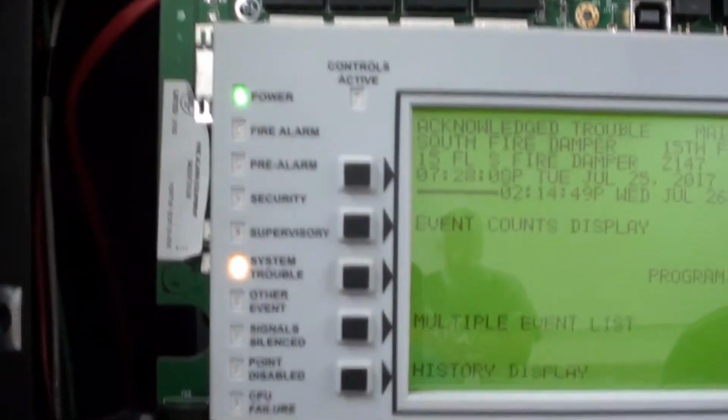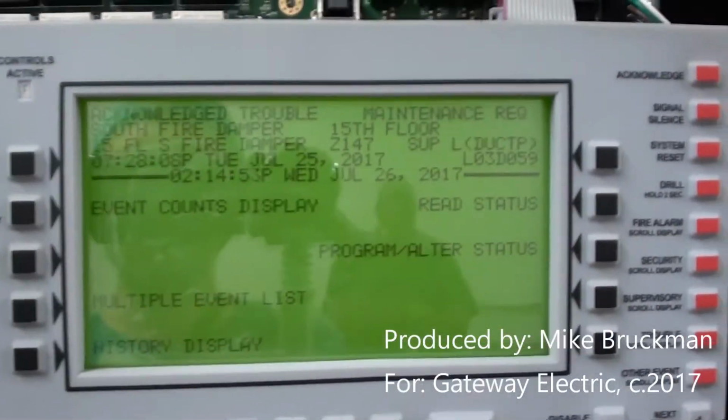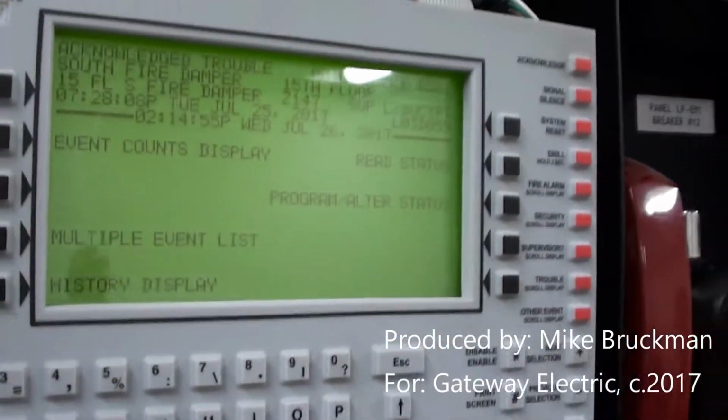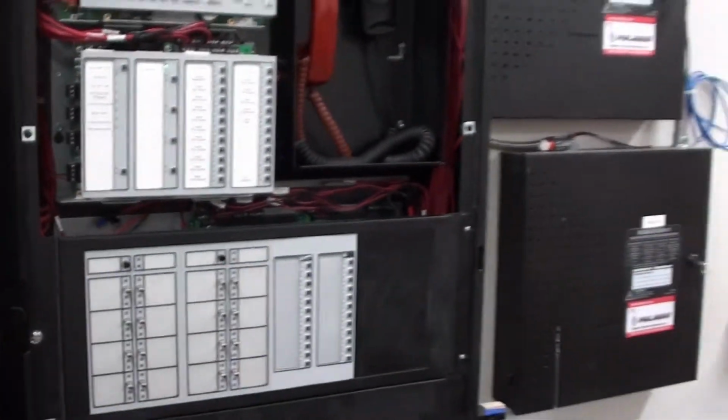On a fire alarm system in a high-rise building, you will get alarms on the floor where that alarm occurred, the floor below it, and the floor above it. Those would be the only areas where you're going to hear the recorded message telling you to evacuate the building and also see the strobes flashing.